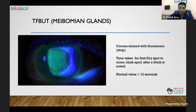Then the simple assessment of how the tear film is staying on the eye is by the tear film breakup time, using fluorescein dye. You just instill fluorescein with the fluorescein strip in the fornix, and you tell the patient to blink thrice. Then after the last blink, tell him to just keep the eyes open. The time taken for the first bright spot to appear after a blink is noted. To improve your repeatability, and to be near the true value of the tear film breakup time, you can take three readings and average them.